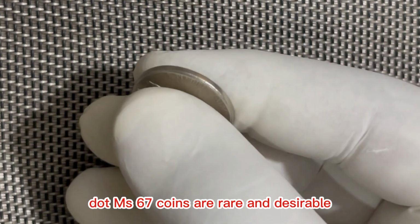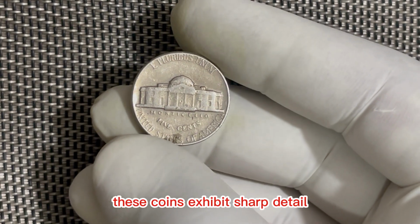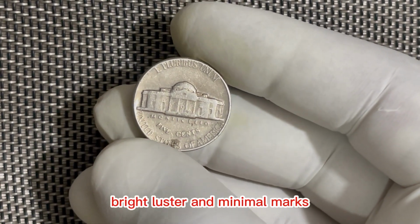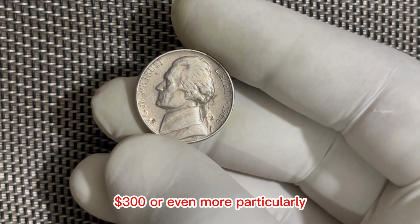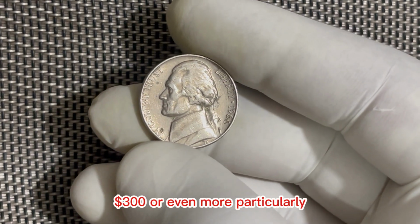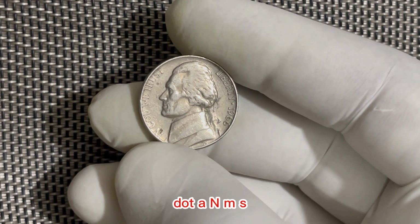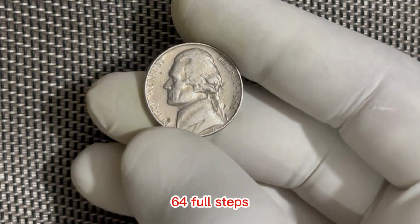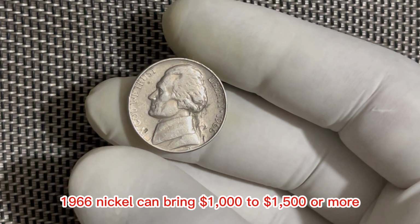MS-67 coins are rare and desirable. These coins exhibit sharp detail, bright luster, and minimal marks. Prices here can jump to $150, $300, or even more, particularly if the coin is certified by a major grading service. MS-64 full steps 1966 nickel can bring $1,000 to $1,500 or more.